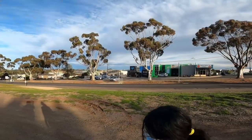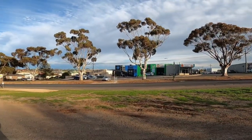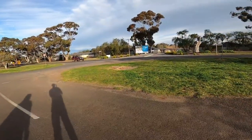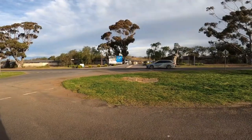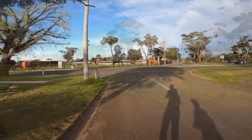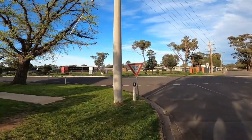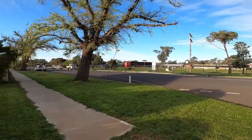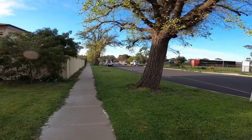Here there is a gym here, 24/7 Shape It Fitness. So here, this is a retirement village. People of old age live in this village, a small village. So as you can see guys, this is a Bacchus Marsh government high school, and we're going to turn left from here, and then we will go a little bit further, and then we will make a U-turn.